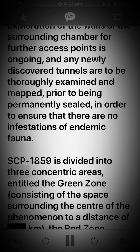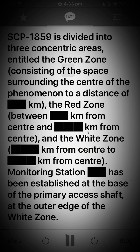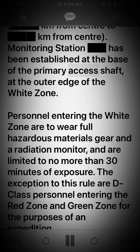SCP-1859 is divided into 3 concentric areas, entitled the Green Zone, consisting of the space surrounding the center of the phenomenon to a distance of km, the Red Zone between km from center and km from center, and the White Zone, km from center to km from center. Monitoring station has been established at the base of the primary access shaft, at the outer edge of the White Zone. Personnel entering the White Zone are to wear full hazardous materials gear and a radiation monitor, and are limited to no more than 30 minutes of exposure.